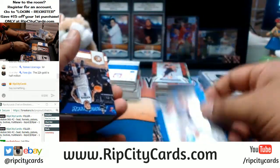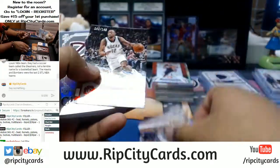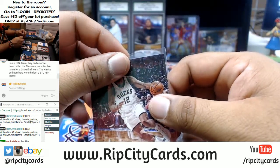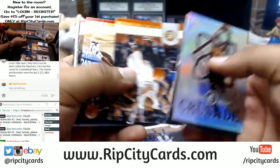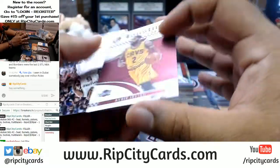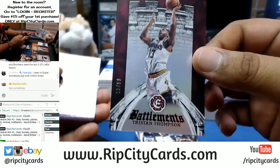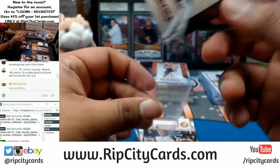Nikola Vucevic, Battleman insert. To 149, Jabari Parker of the Bucks. The Steamers? Do you realize? I'm sorry, but that is not a cool name. Oh, that's Dubai, though, for you. $1 million is nothing in Dubai. Just dig a hole in the sand real quick and boom, $2 million. Tristan Thompson to 99 for the Cavaliers.